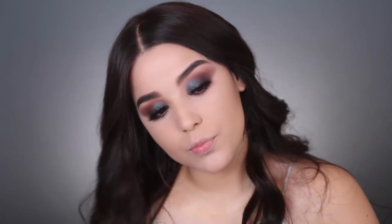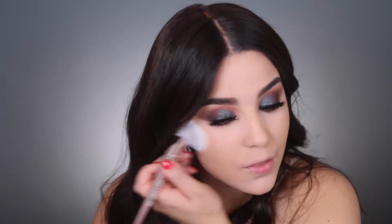This is so pretty. The bronzer isn't getting patchy or anything like that. It's going on really, really smooth and nice.